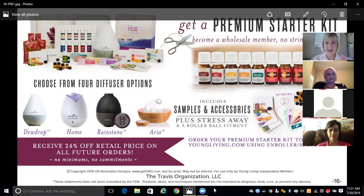Now, for people that like the best of everything, you might want to upgrade your diffuser. The Rainstone and the Aria are the Cadillacs of the diffuser world. If you get the Rainstone, your kit would be $205 for everything. And if you got the Aria, it would be $260. Now the Aria has a gong. It plays music. You can put your own MP3s in there. It's really amazing. I use mine every morning in my office and love it. I haven't gotten the Rainstone yet. I'll probably get one of those next.